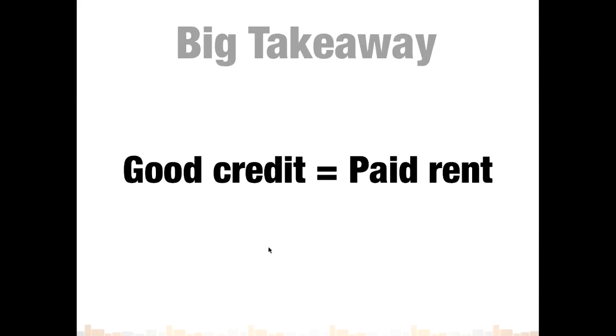So, hopefully, you have learned about what to look for when reading a renter's credit report and what will help you find the best tenant.